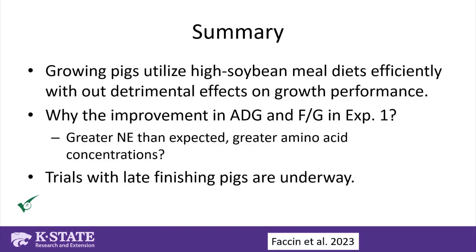And so again, growing pigs utilize high levels of soybean meal very effectively. Why the improvement in average daily gain and feed efficiency? Again, maybe it's a net energy level. We valued soybean meal net energy at 100% of that of corn, based on some of Anike's data, some of the earlier data that we've been involved in.